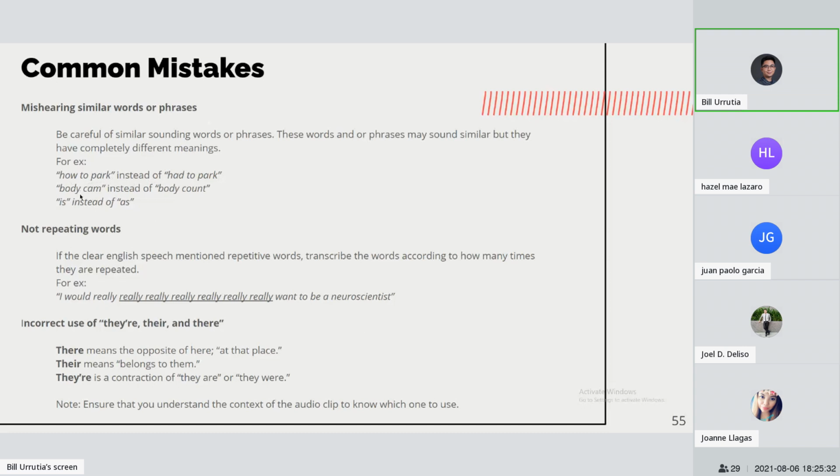Pero pagdating niya sa QA and evaluator, they have sharper ears. Had to park pala yung sinabi. Body cam instead of body count. Okay, is instead of as. So also not repeating words, another common mistake. Hindi nila nire-repeat ang words kasi tinatamad atang magbilang kung ilan yun. Pero in that case, just try to be patient with it. Just try to listen to it again and count how many times they repeated the word.